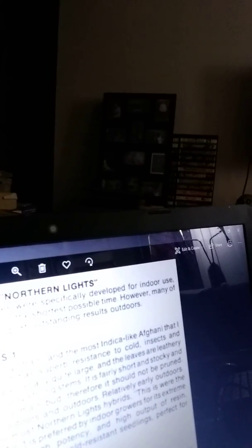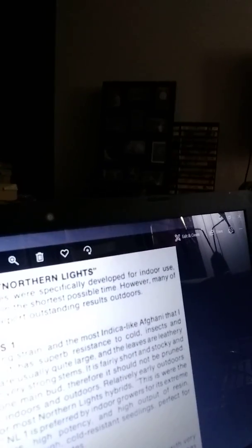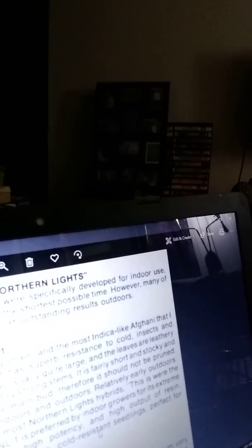Alright, Cannabis Indica, Northern Lights. Now this is where they bring in Northern Lights as Cannabis Indica, or at least that's what they're trying to compare it to, saying it's the best indica they have. Northern Lights number 1, it goes back over there, and then it talks about Northern Lights number 5.